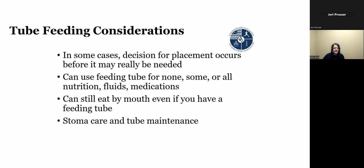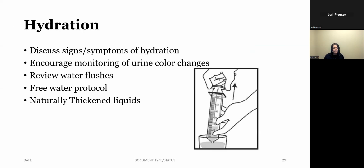I want to touch on hydration. Hydration is going to be important no matter what, if you're eating by mouth, if there's a combination, or if you're receiving tube feeding, but paying attention to signs and symptoms of hydration. A big one that I have patients monitor is the color of their urine, making sure their skin's not too dry. And then, reviewing water flushes. Typically with a tube feeding, you're going to want to flush before and after each feeding. And then you could also provide additional water in between as well.